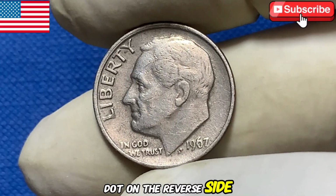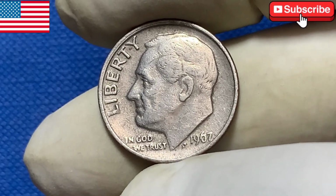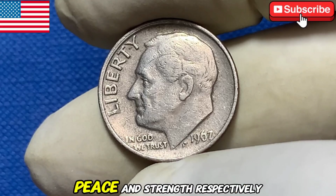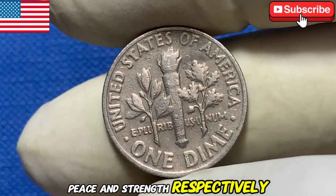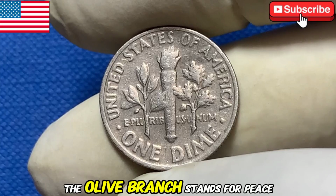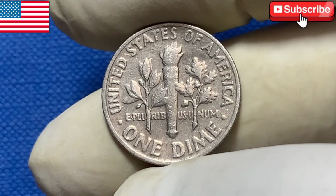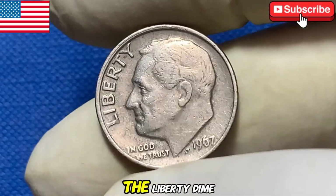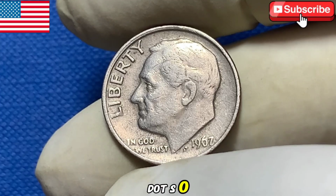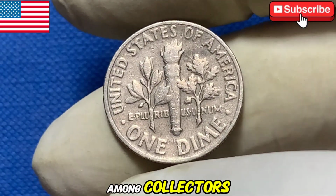On the reverse side, you'll find the familiar design of a torch, olive branch, and oak branch. These symbols, created by Adolph A. Weinman, represent liberty, peace, and strength, respectively. The torch symbolizes the country's burning desire for freedom, the olive branch stands for peace, and the oak branch signifies the strength of the nation. Together, these elements combine to make the Liberty dime not just a piece of currency, but a symbol of American ideals.